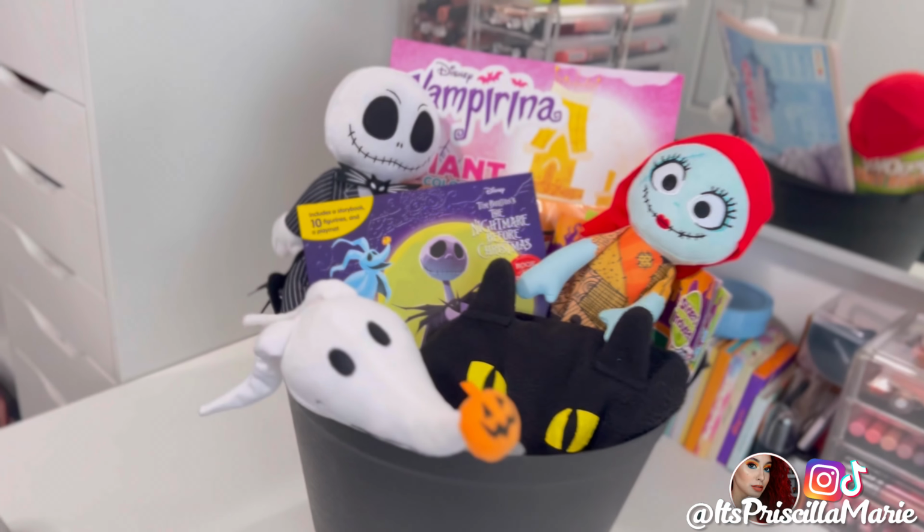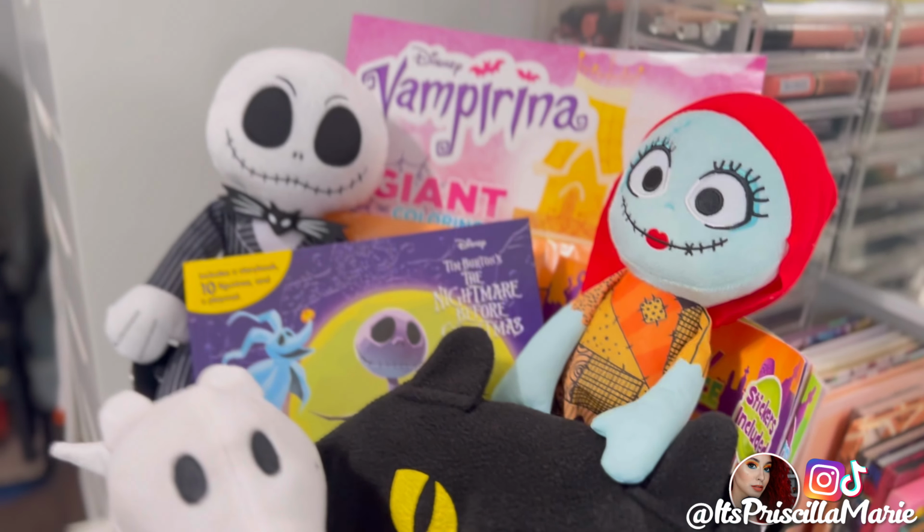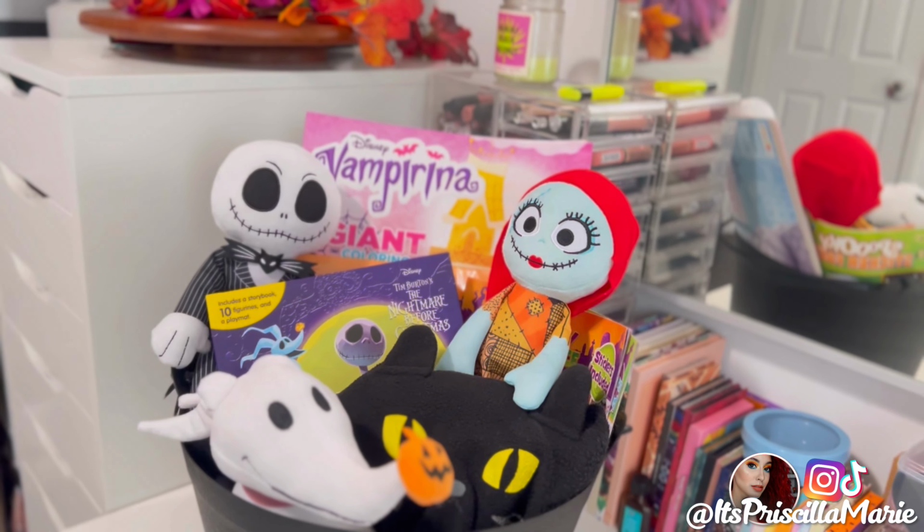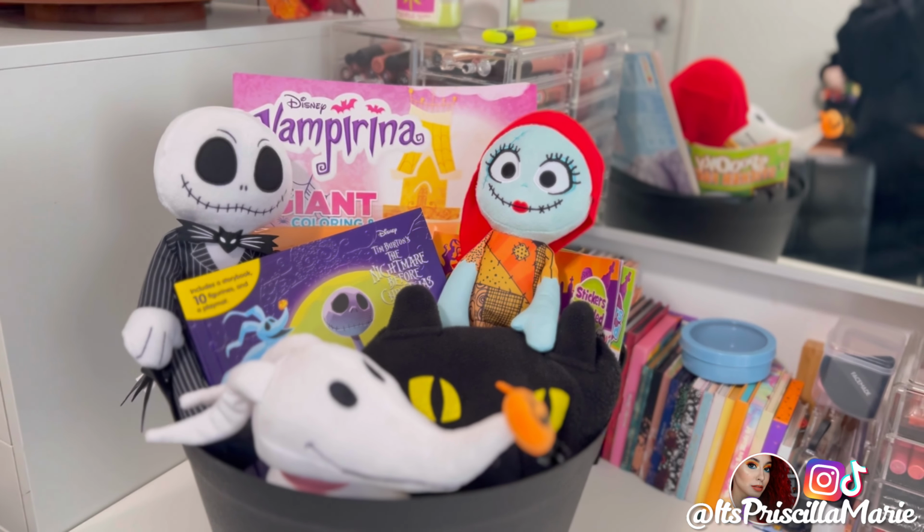All right, so that is my toddler's boo basket. All right, I took out the sticker. It looks so cute. I absolutely love it.